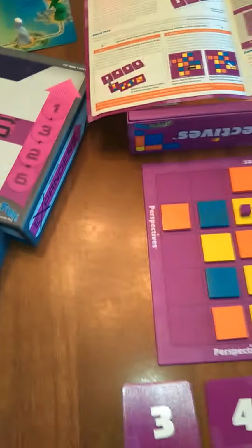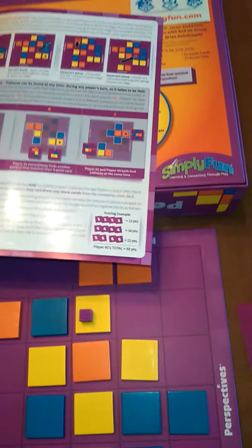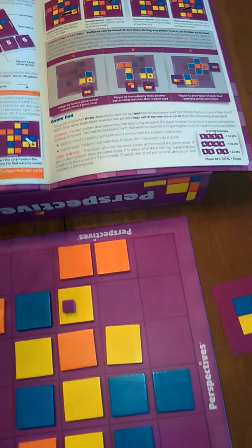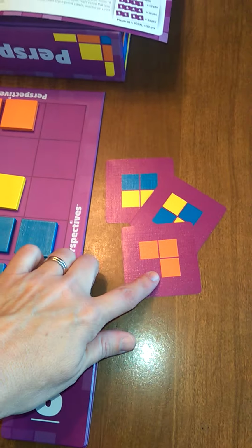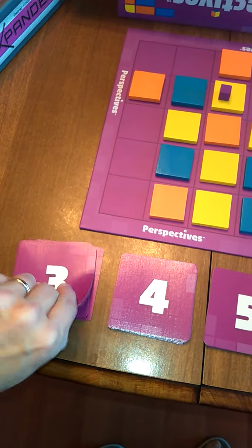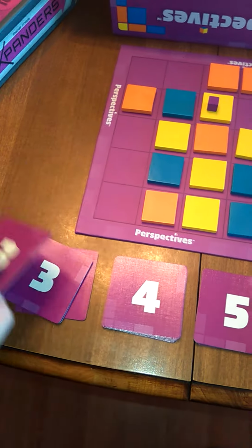Here we have Perspectives, and this is great for quick pattern recognition and tactical planning. So on your turn, you can either draw a card from the deck or you can move a tile. At any point during the game, you can set aside one of your cards and spot a match on the board. So there's different point values for different difficulty levels. If I can find this match, then I get 3 points for that at the end of the game.